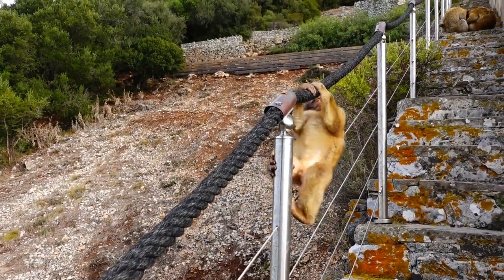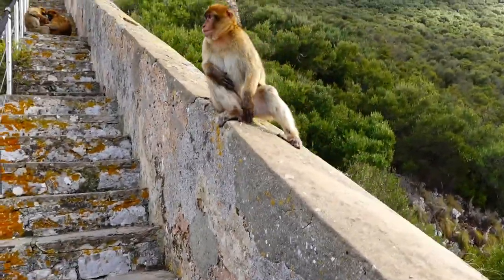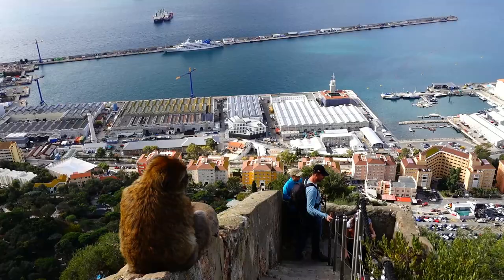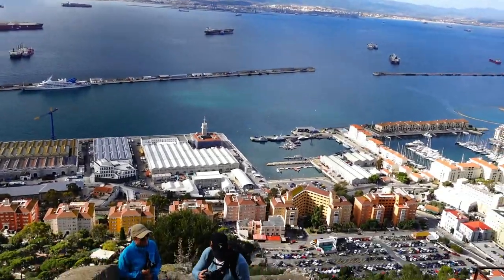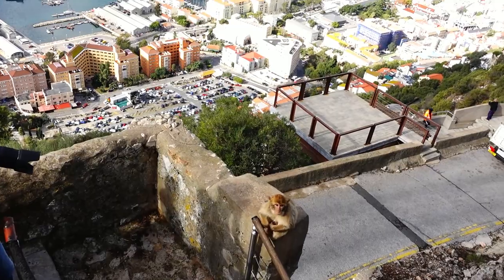Hey monkey. Nope. We're going already, monkey. So we're not passing, because the monkeys wouldn't let us pass. I guess the monkeys have the right here. Hi monkey. He's so cute, this one. Look at this one. And there's a tiny monkey sitting also.